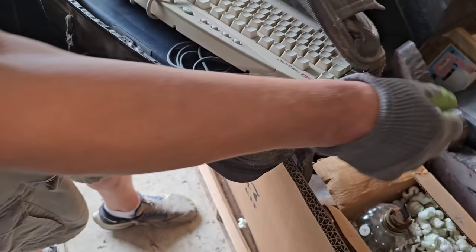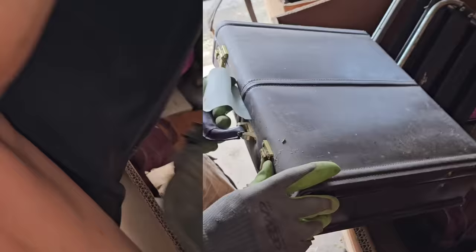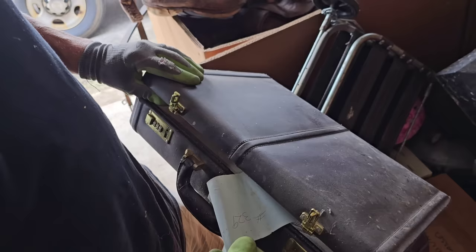It's been an old laptop. Look at how thick that thing is. Briefcase with the combination, 329. I used to have a young guy that always came in my shop and bought all my briefcases. We don't want to know what he did.